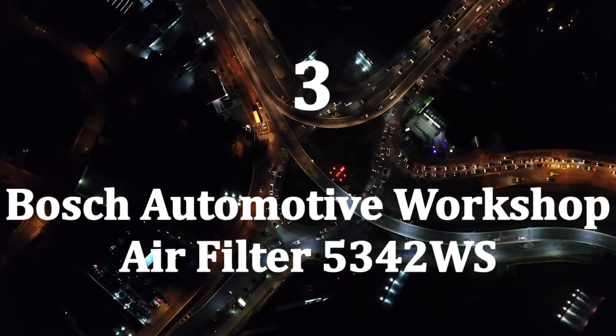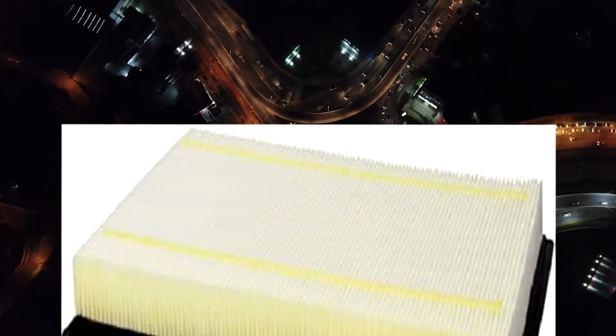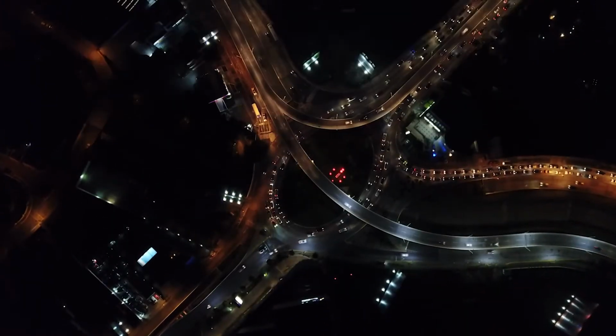Number 3, Bosch Automotive Workshop Air Filter 5342WS. In search of air filters for increasing the performance of your truck, you can always rely on Bosch air filters. This specific filter will be the right fit for your Dodge Ram 5.7 Hemi.